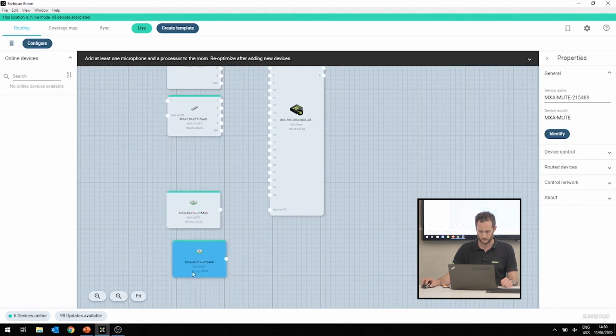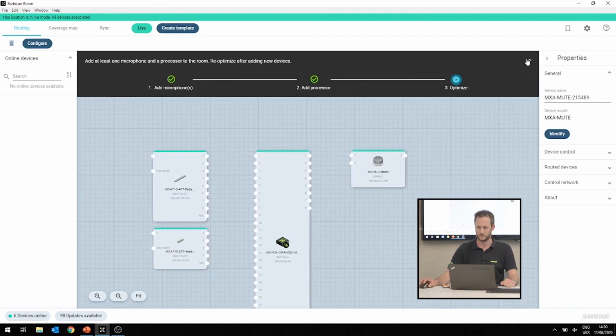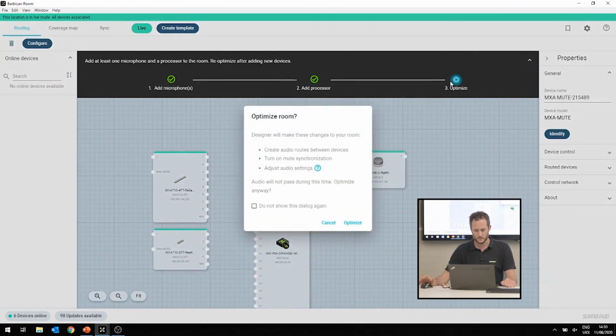So does that mean you don't need to use a control system in this system now? No, we don't need any third-party control to tie all the functions of the mute button, the auto mixer and the LEDs together. It all happens now with our magical optimize button. Cool. So I'll hit that now and we get the readout to tell us what's going to happen as part of that process.